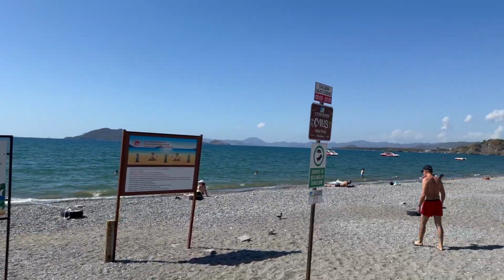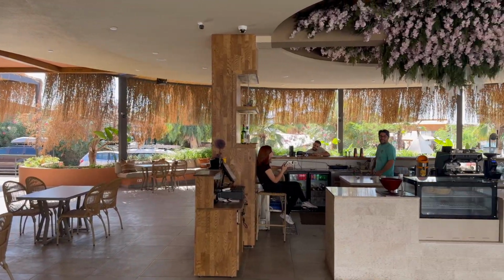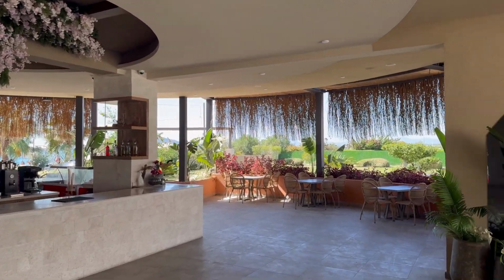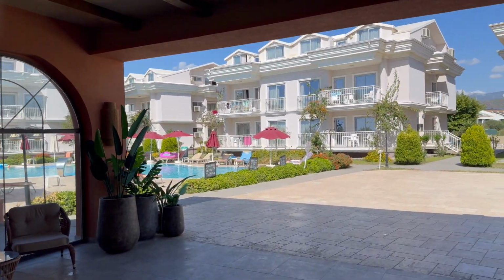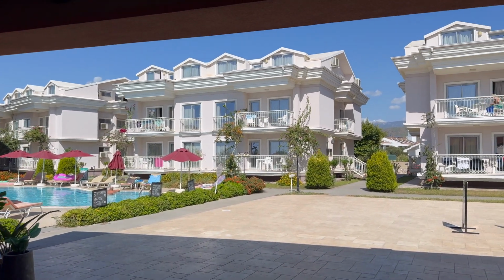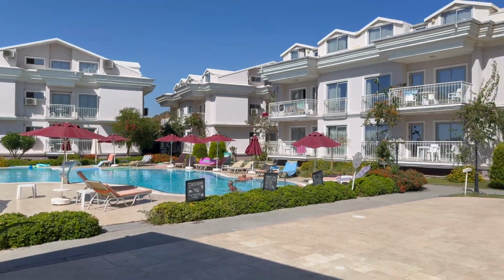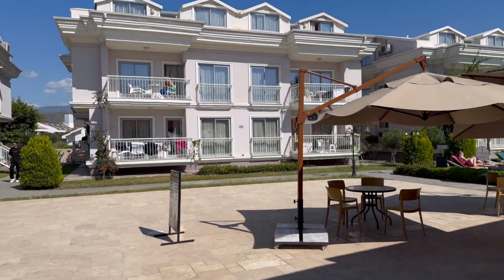We are literally less than 100 meters away. So this is a restaurant we ate at our very first night. It's newly built, apparently this year. And then you look out and there's the pool. And literally our unit is that guy right there. Really nice grounds. And another pool.